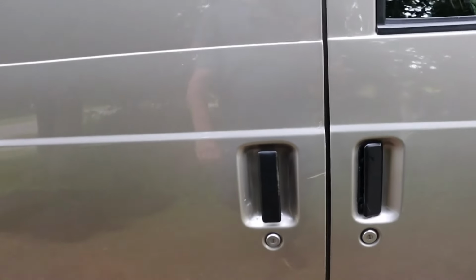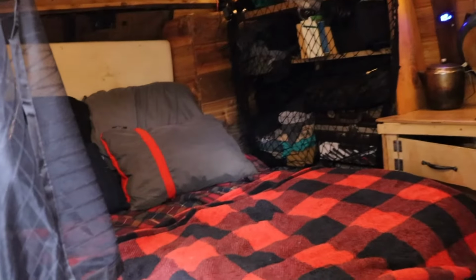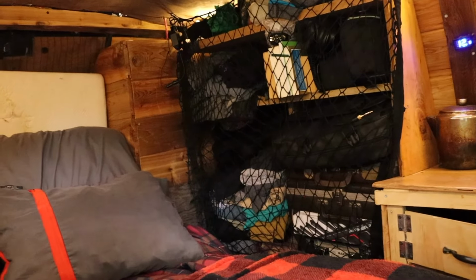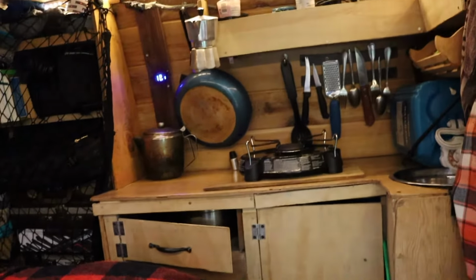All right, here we go. One of these sliding doors. There we go. So here's a quick look at the inside. There's the bed, it pulls out. I've got a big shelf over there with clothes, books, music stuff. And looking to this side, stuff just hanging up here on the wall. There is the kitchen area over there.